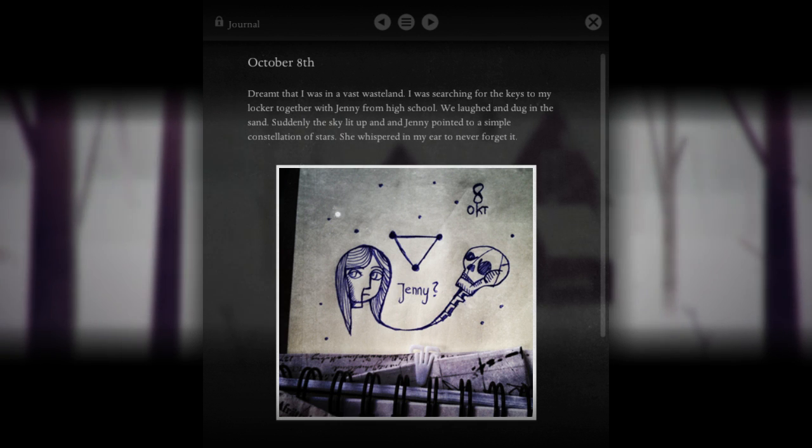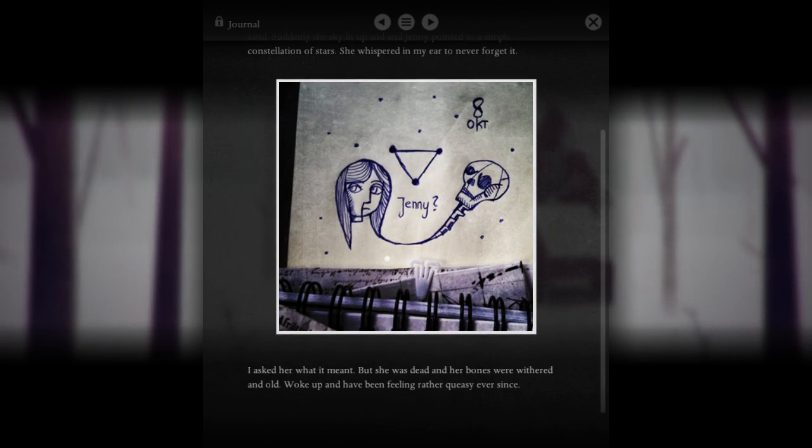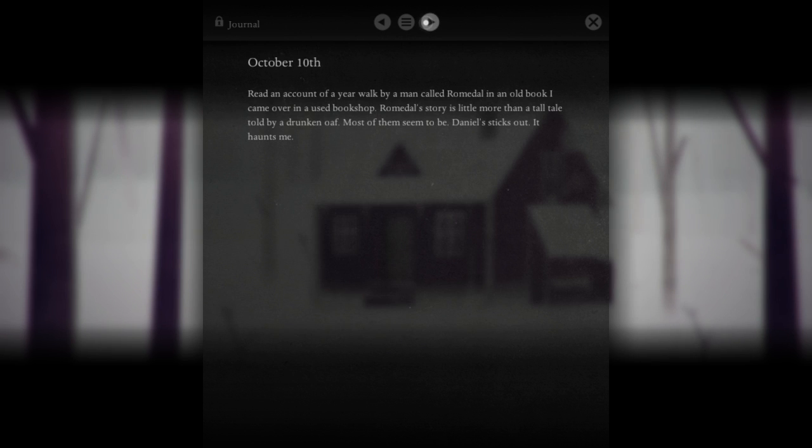bizarre reason, but I'm not sure if these dots are supposed to be constellations or stars in the sky, but it's very interesting that amongst all these other shapes and drawings, he decided to draw a triangle, of all things. But as we continue forward, he does decide to read up a little bit more in regards to Daniel's case.